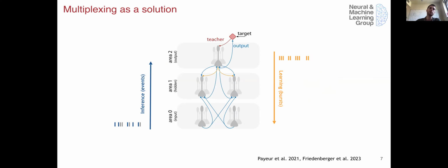And in particular here, the proposal is that you use any type of spiking event. So anytime a neuron spikes, we're going to use that for inference. And we don't care so much about whether there's just one spike or a burst of spikes. We just use that single spike, the first spike, as a signal and propagate it forward. Now we get to the output, we compare that prediction with some desired target. That then gives input to distal dendrites of pyramidal neurons, which then tends to generate bursts.